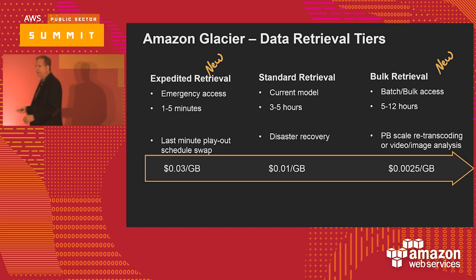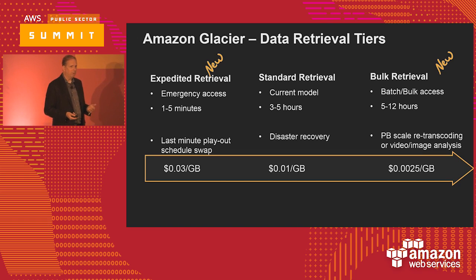The opposite is, we also had customers that said, I want to rip through 100 petabytes of data, and I want to do large-scale analysis, or I want to do machine learning, or I want to transcode in the broadcast industry from one bit rate into something else. So at the same time that we introduced expedited, super fast, we introduced a super slow bulk retrieval option, which basically allows you to get your data back in 5 to 12 hours. Well, why would you want to do that? It's a lot cheaper. It's a quarter of a cent per gig. So you can retrieve an entire petabyte for a little bit over $2,000.